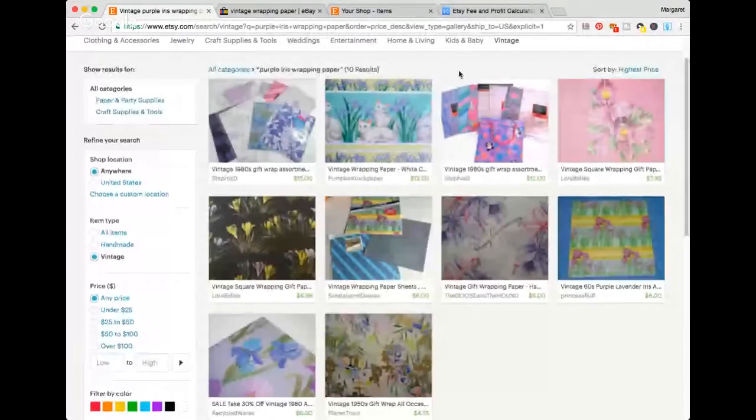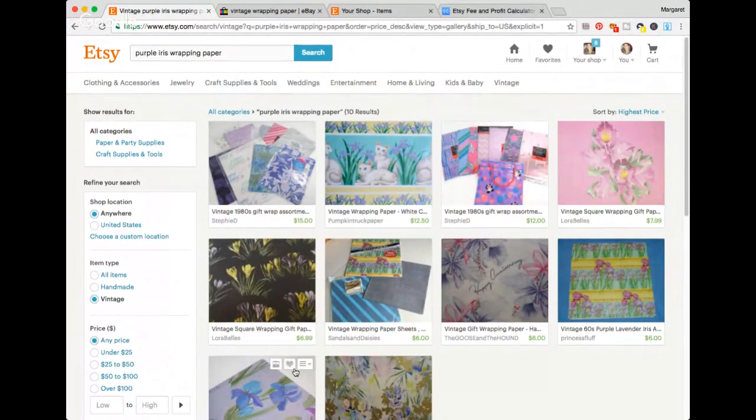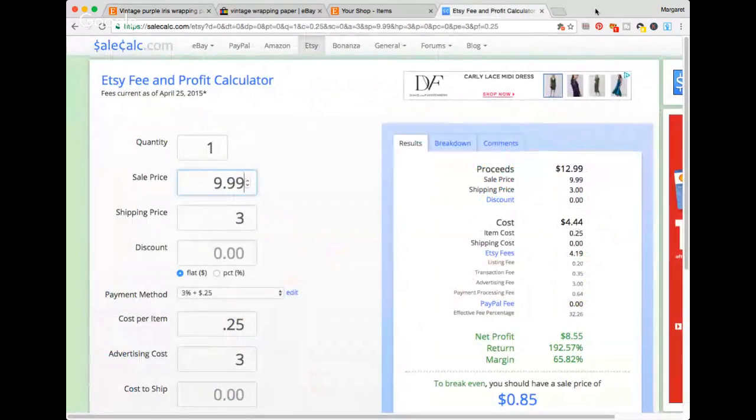I'm not even showing you, I'm just talking. Let me screen share so you can actually see what I'm talking about. Here we go. I typed in purple iris wrapping paper. So you can see lavenders, irises, and people are charging $6. And here's the thing. Let's look at the Etsy calculator that I have up. Let's say I charge $6 for it, and let's see what my profit would be.